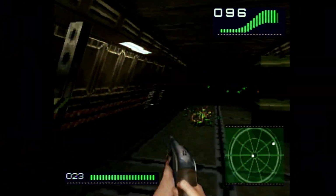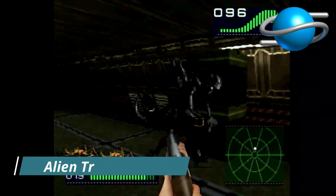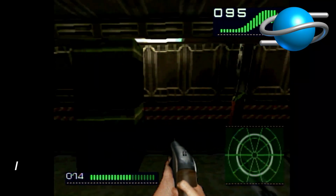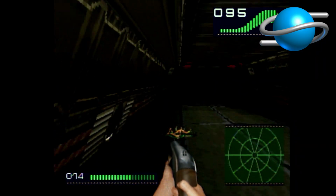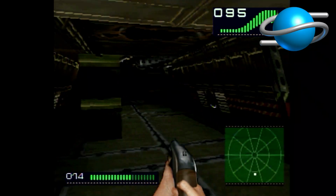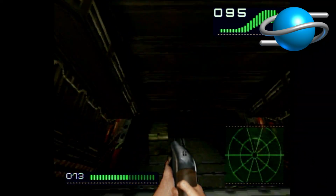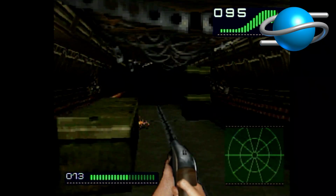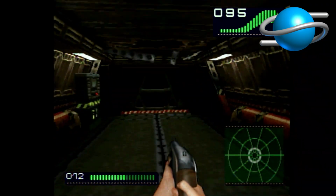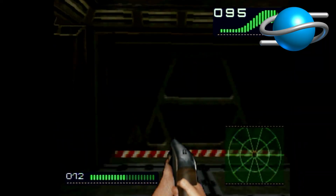Aliens-based first-person shooters time, and on the Sega Saturn we have Aliens Trilogy, where you play through, I guess, the Aliens movies, but it really doesn't feel like it. You're on a ship, aliens are coming after you, there's some slight music in the background, you pick up your trusty shotgun, and you blast your way through aliens. You gotta be careful because their blood is acid after all, and you don't want to walk through it because you'll get hurt.